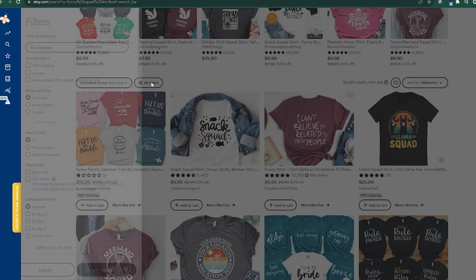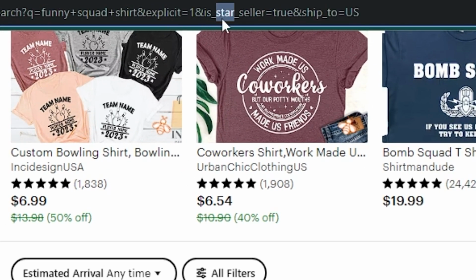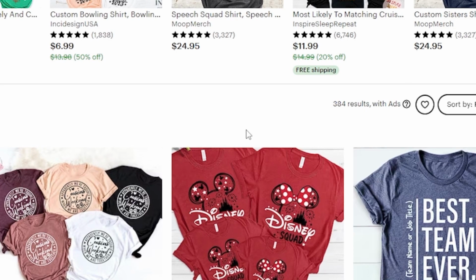Just come here to all filters, then click this star sellers and apply, and then come to the search bar and change the word star to the word best. And now basically you will be able to see all the bestsellers. Almost 400 listings that are bestsellers.